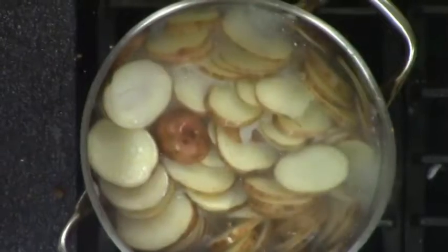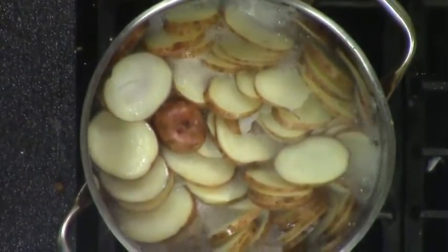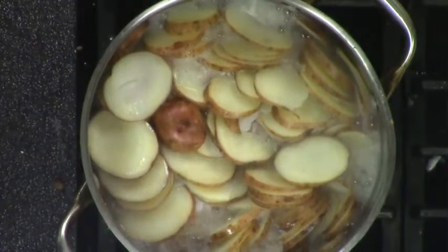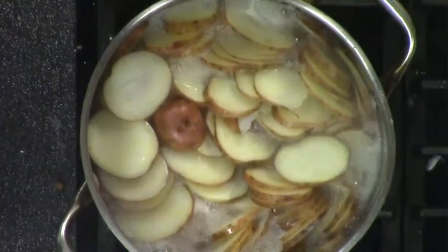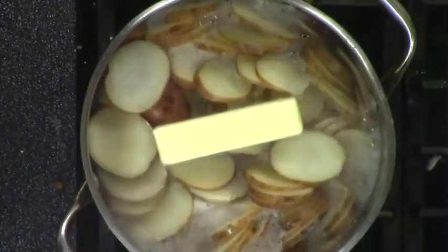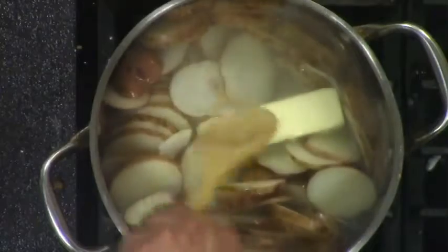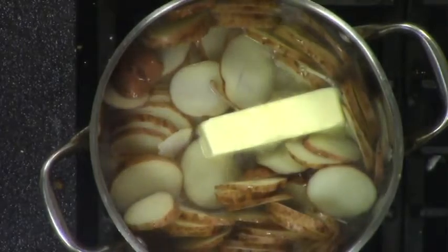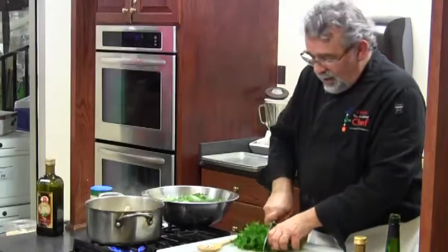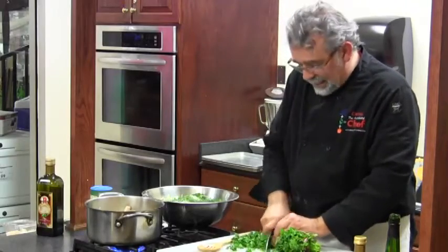Okay, look, our potatoes are just about done. So you know what I'm going to do? Since it only seems fair, I'm going to add a stick of butter. And I'm going to let that boil out and make a butter sauce. All right? We're all happy now. There we go. It's Lent. That's about all we can have, is the butter. All right. Get some parsley ready to go. Now, what's the parsley for? Does anyone know? Oh, the potatoes. Okay.